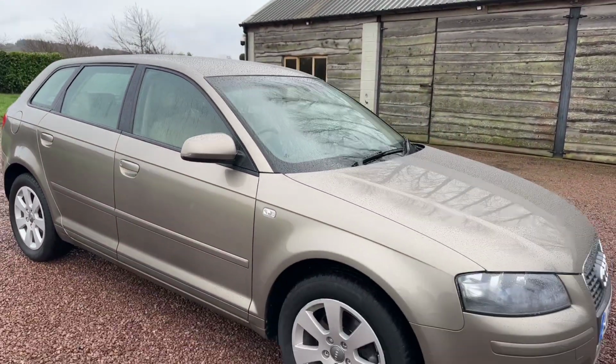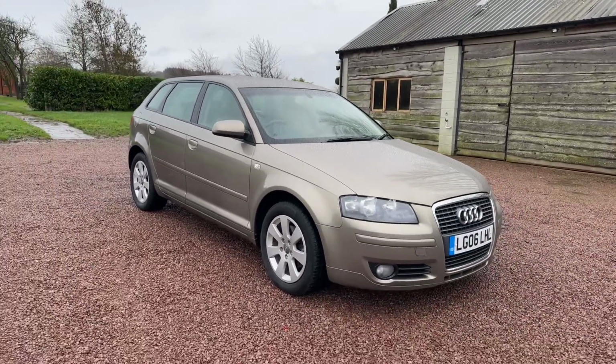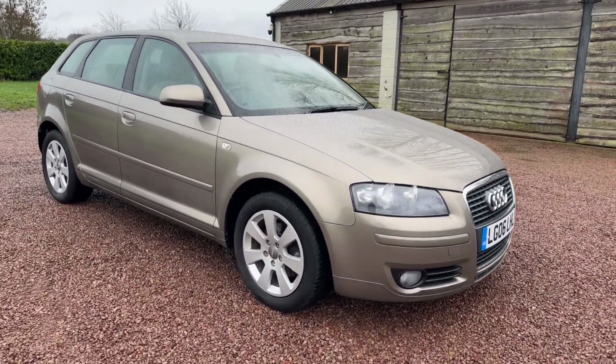£3,995 for the 2006 Audi A3 2-litre TDI SE Sportback DSG automatic 5-door.